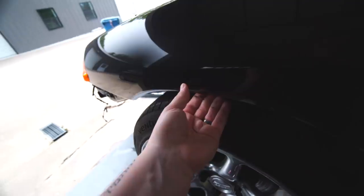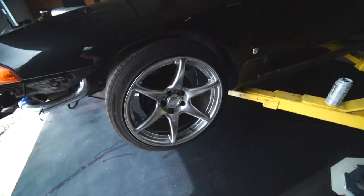I've actually rolled them, and it doesn't feel like I've rolled them very much, but whatever. So we're changing the wheels.